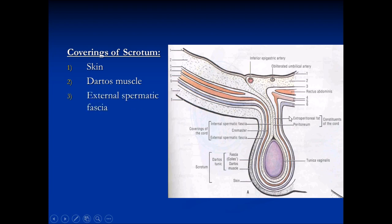Then deep to that, if you see, there is the external spermatic fascia. This is called the external spermatic fascia. It is nothing but the extension of the wall of the abdomen, that is, the external oblique muscle as well as its aponeurosis extend into the scrotum as the external spermatic fascia. So this is the external oblique muscle, which is extending down into the scrotum as the external spermatic fascia. Then deep inside, we have the cremaster. Again, this is the cremastic muscle as well as the fascia, which is extending from the internal oblique muscle. So this is the extension of the internal oblique muscle as the cremastic muscle as well as the fascia.